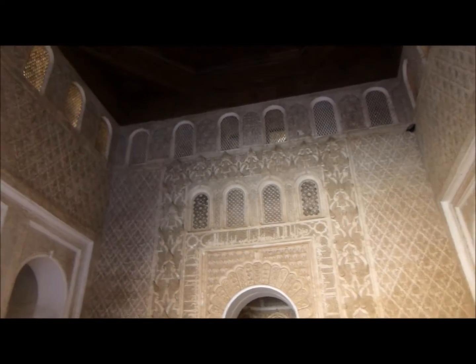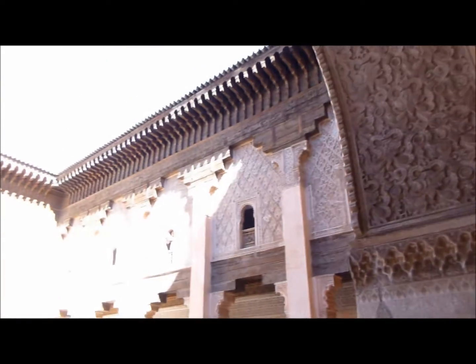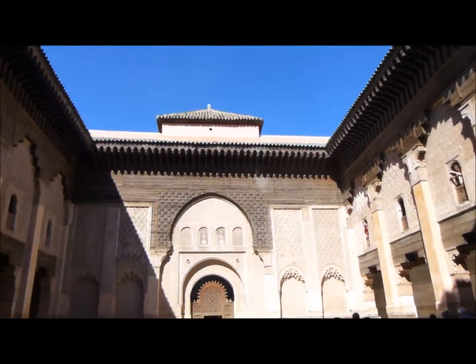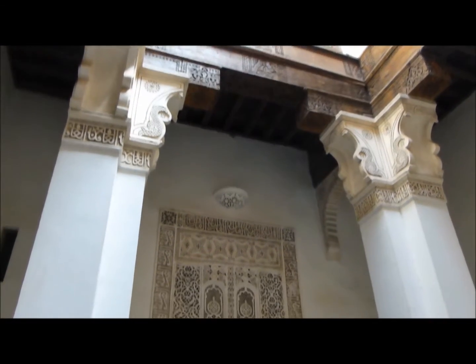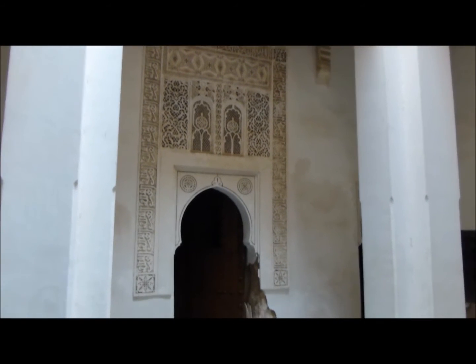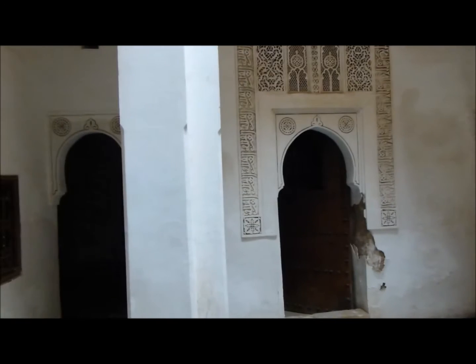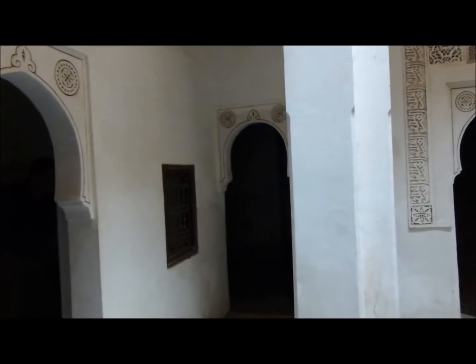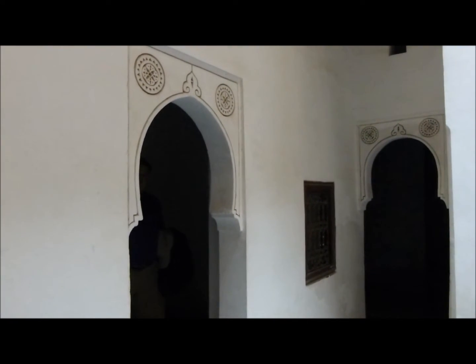This Madrasa Ben Youssef was built in the 16th century and used actively as a school, as a madrasa, up till 1959. So on the first floor dorm area, again, all the rooms will be arranged around an open, tiny courtyard, and be typically two students. There's a little window there. Two students. One student just coming out now.